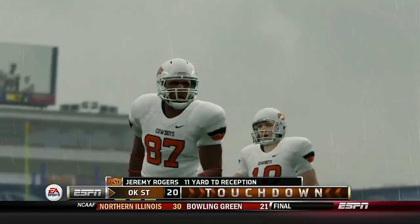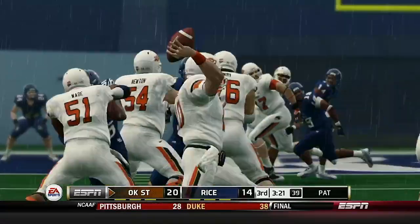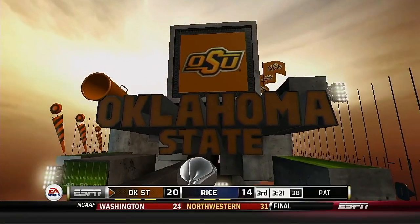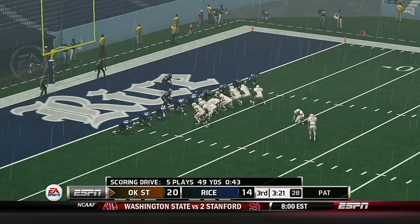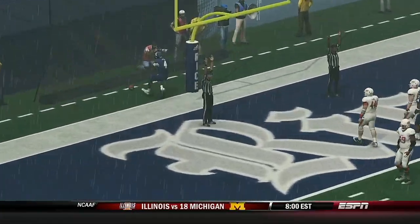Zips it to his receiver. Touchdown. These guys need to be aware this aerial attack is capable of making some big plays. They've got to get on their toes. Splits the uprights with the extra point.